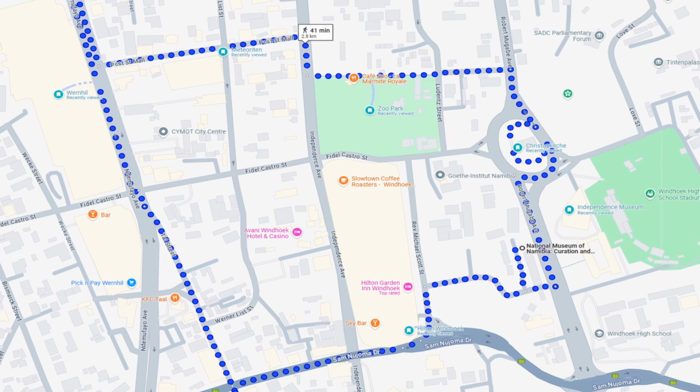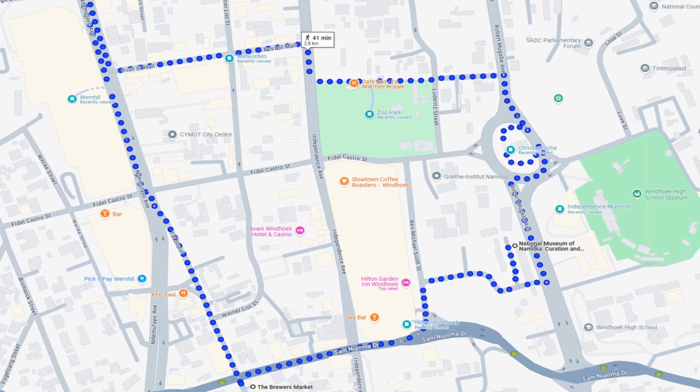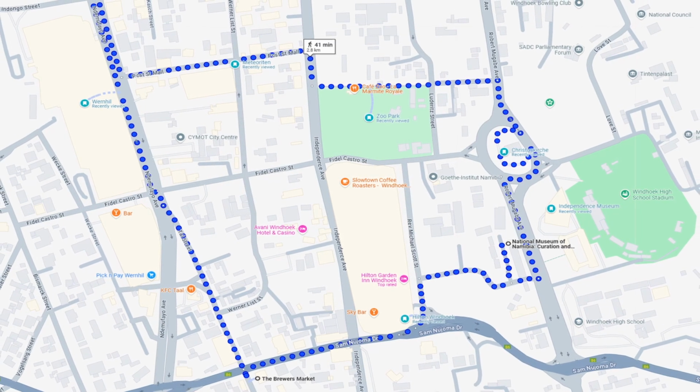Now, a huge perk of this hotel is its central location, making it easy to explore Windhoek on foot. There isn't a ton of must-see attractions listed on travel sites, so I made my own walking tour by scouting out interesting places on Google Maps. You can visit all the places I'll show here by following this simple loop from the Hilton.